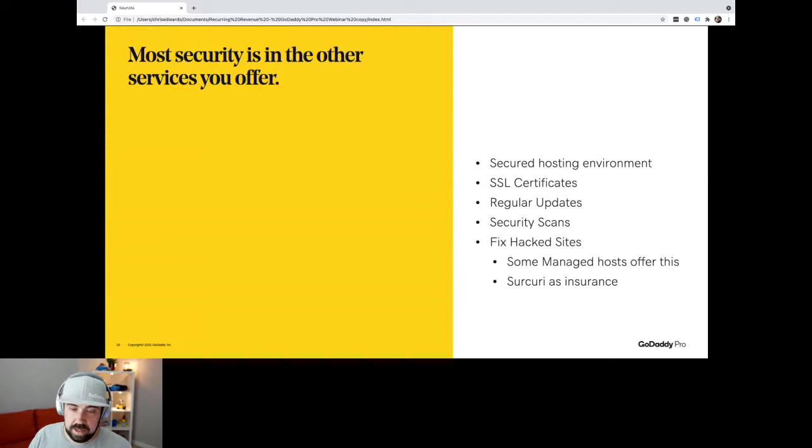And ironically enough, it was on a managed host that did offer that service. So I just sent in a support ticket, and about 2 hours later, they had the whole site cleaned out and ready to go, and everything was good. And then I went in and made sure that passwords got changed and all of that, just to make sure that if they did get in through something else, we were securing against that.